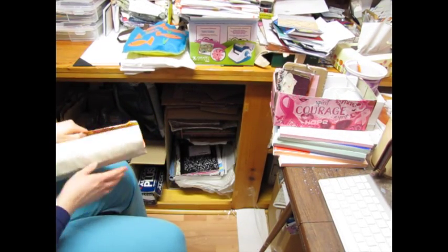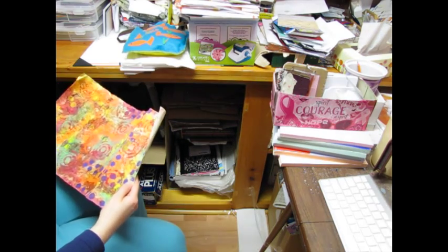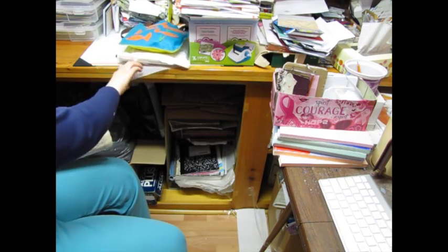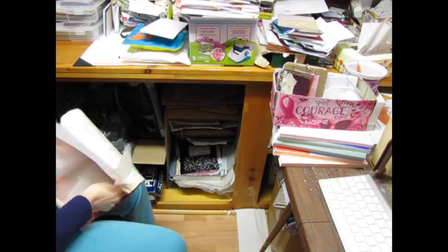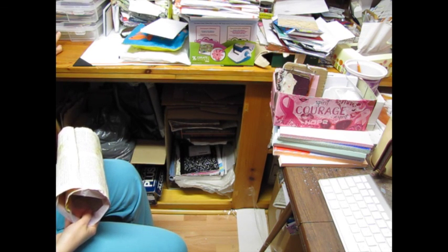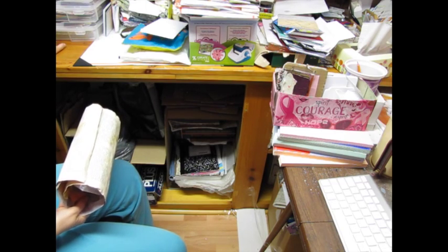It's been rolled up. I should put it under something heavy to flatten and put some wax paper with it. If I can get to it, I will put it under there so that it'll flatten. Because that's going to be tight.